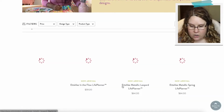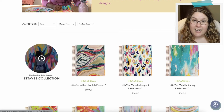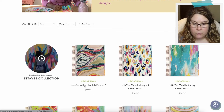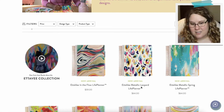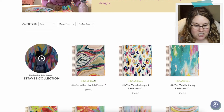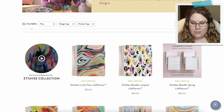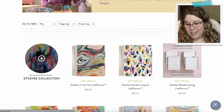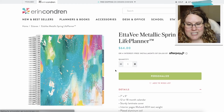Let's go ahead and go back and look at the last one. And by the way, as I mentioned earlier, things that are metallic on the Erin Condren website tend to be a little bit more. And this one is not quite as much as the other two for the Life Planner, since that's what's at the top of the page and what I'm looking at. So I'd be very interested to know if this actually is metallic or if that very striking gold on there is just photographic realism gold. I don't know. Very, very interesting. Last, we have the metallic Spring Life Planner.